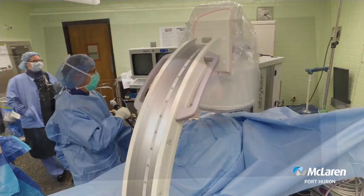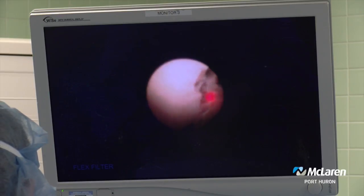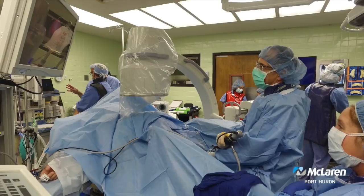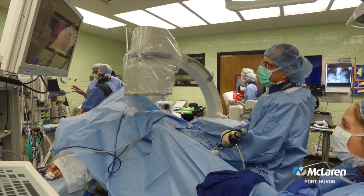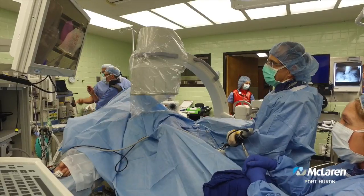So then you've got the stone right in front of you, you pass the laser probe through the scope, and once the laser probe is directly in front of the stone, you apply the laser energy to break the stone up into little particles. And you can see that happening visually, whereas with ESWL, you're determining the success by looking at an X-ray monitor.